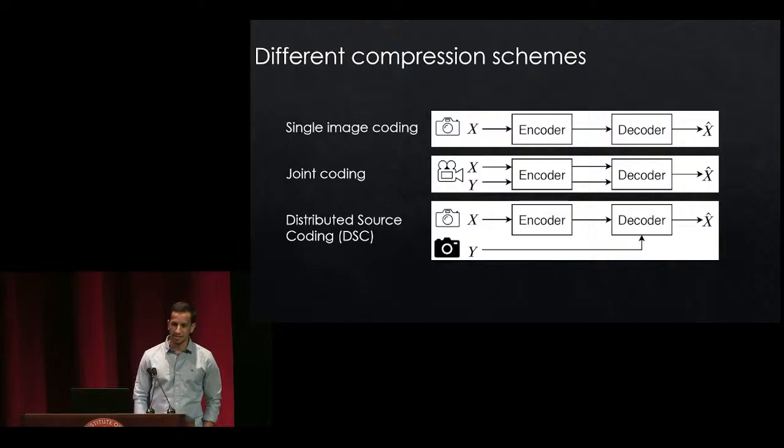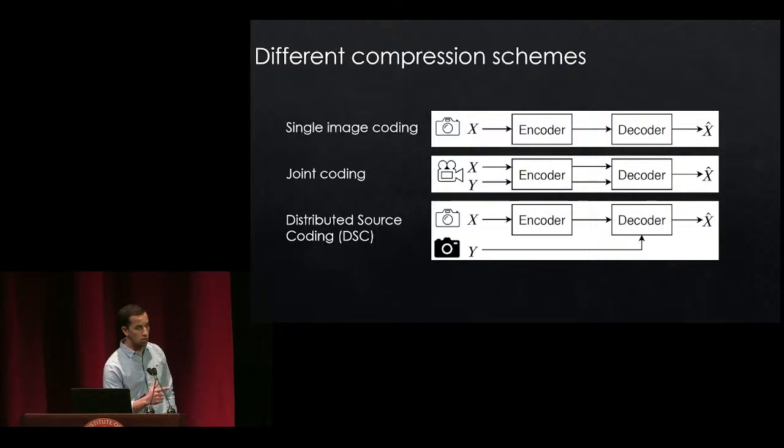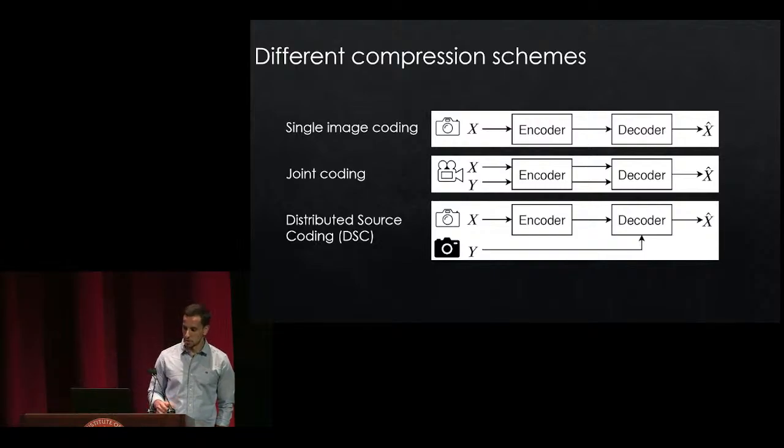The third is distributed source coding. You still have 2 images to compress, but this time the images are distributed. They are transmitted independently. So you need to compress one of the images alone and decompress it with the help of the other. So the first part of distributed source coding looks like single image coding. A single image goes to the encoder without any other information. The second part, the decoder, has some more information that we can use.